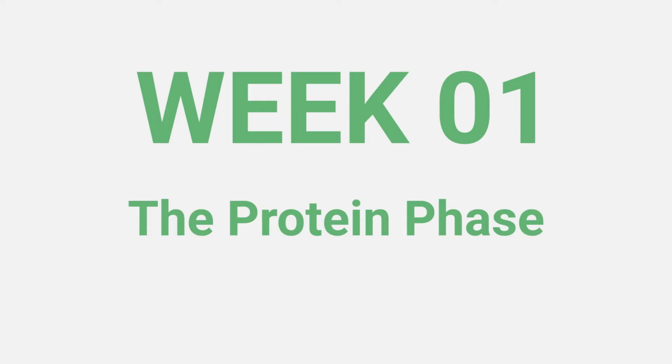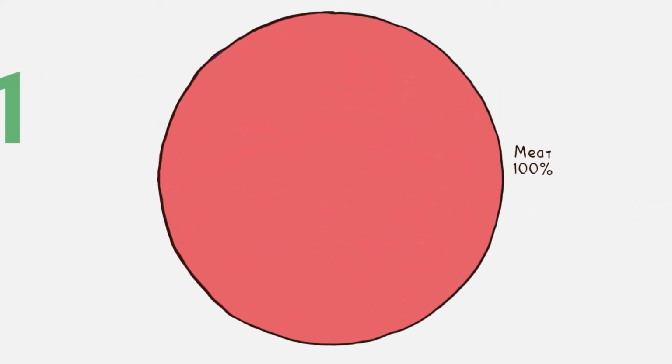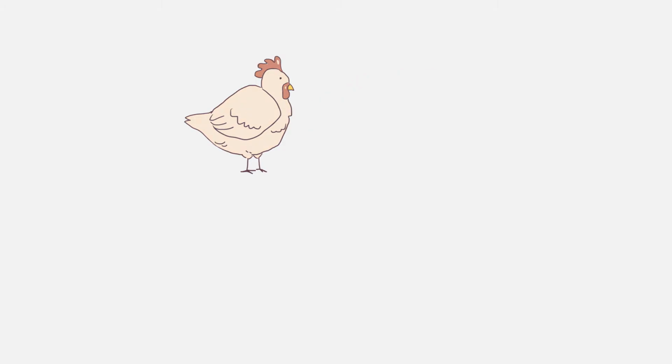Week 1, the protein phase. During this week, meat will be 100% of what Chuck eats. Carrey will be introducing one white protein at a time: chicken, turkey, pork, then duck. This way, she can see how Chuck does with each protein.